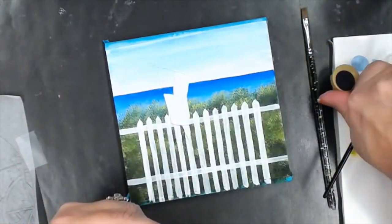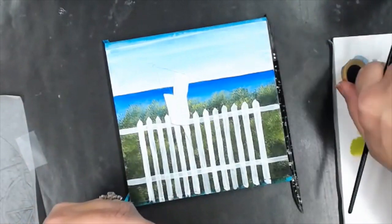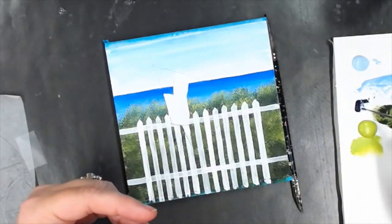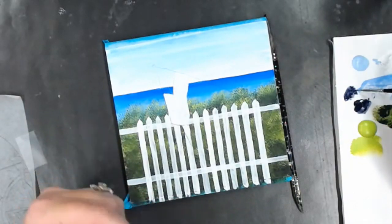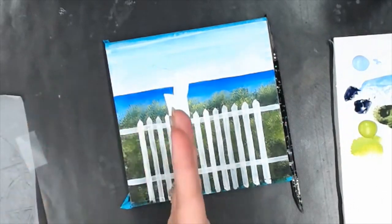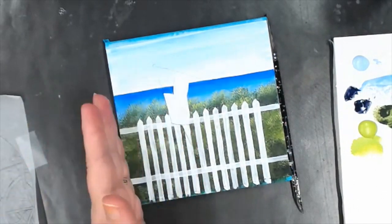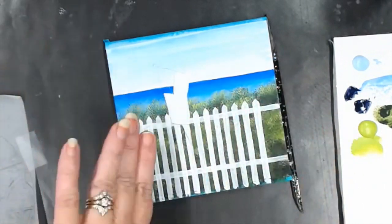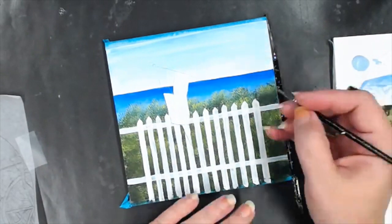And I'm going to take a real little bit of water on my liner brush, and maybe that's too much water, and mix some paint with that water. I'm looking at this straight on, but I'm going to pretend that these fence pickets are going away from me as they go out. So straight on, you're not going to see the thick edges of the picket. But as you start to move away from it, you would see it.